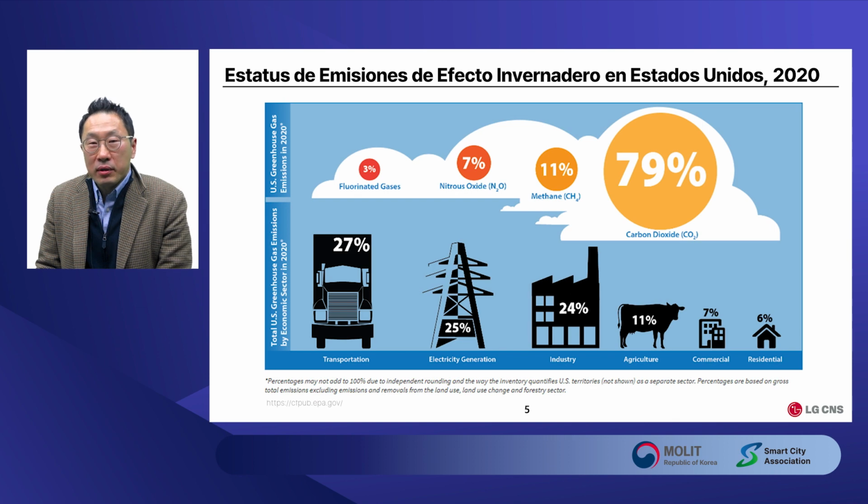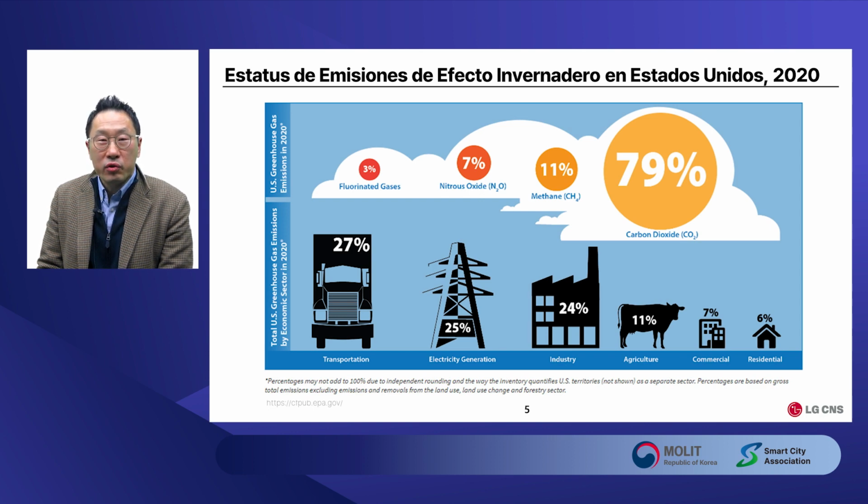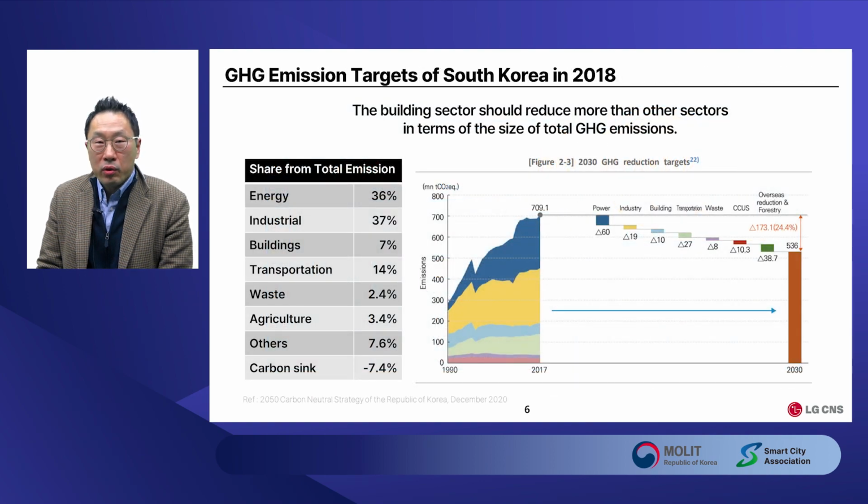In the case of the United States, 79% of greenhouse gas is carbon dioxide. Among that, commercial buildings and residential houses generate about 13% of greenhouse gas. The Korean government plans to use a combination of regulatory measures and incentives in a two-track approach for newly built buildings and old buildings. They believe there are many technical solutions and incentives at the same time. For example, wall-mounted solar panels could contribute to decarbonizing power generation within buildings. Geothermal energy, hydropower, and waste heat from power generation and incineration could replace fossil fuels used for heating or cooling of the buildings.